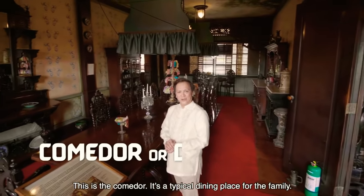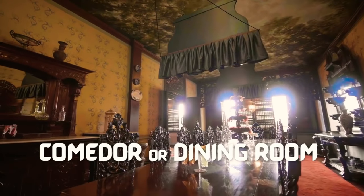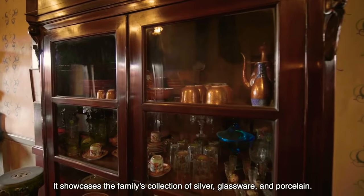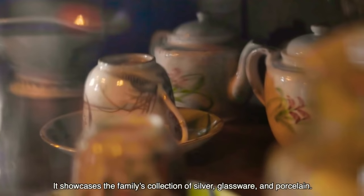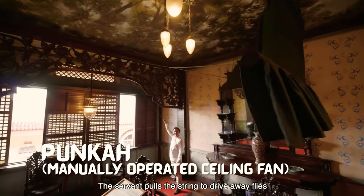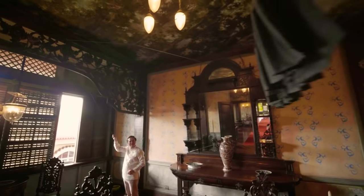This is the comedor. It's a typical dining place for the family. It showcases the family's collection of silver, glassware, and porcelain. A comedor usually has a punka. The servant pulls the string to drive away the flies and to help ventilate the area.